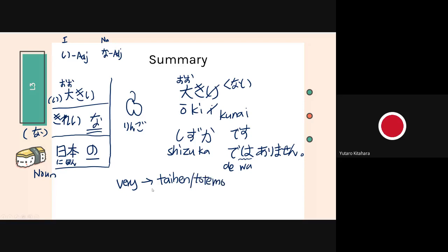Taihen, totemo, and your not so will be, let me write here, because I've got something else to write. Not really, not so will be your amari or sonna ni. You must end with a negative, which I'll show you. Amari, sonna ni. You can say like that, amari okikunai means not so big. Behind it must have a nai, negative. That means if it's a na adjective, you will say amari shizuka de wa arimasen, not so quiet. 不是很安静. Okikunai, no need for the yo. Did you add the yo by mistake?